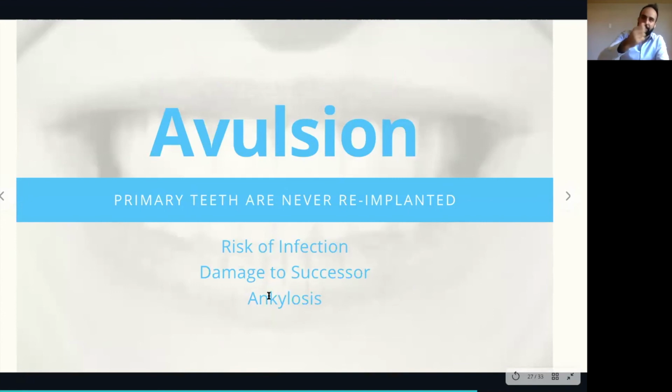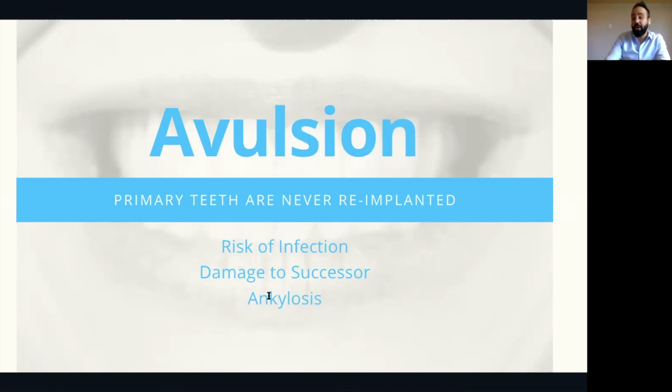Just by pushing that primary tooth in, I might impinge it onto a permanent tooth. I might displace that permanent tooth. I might push it into the follicle of the permanent tooth, and therefore cause abnormal development of that permanent tooth.